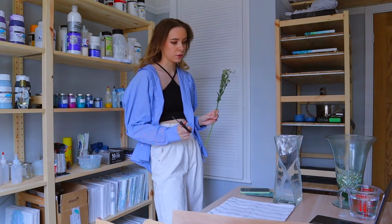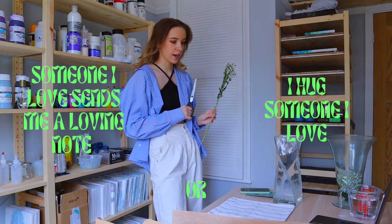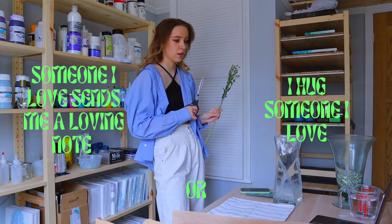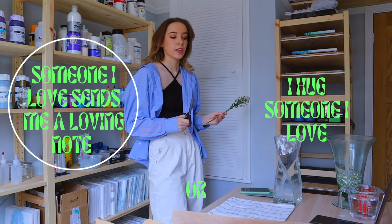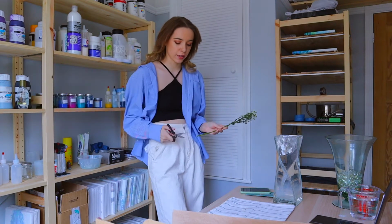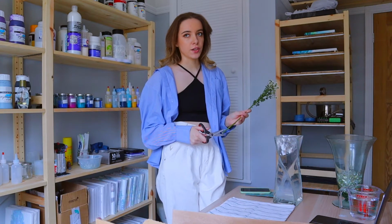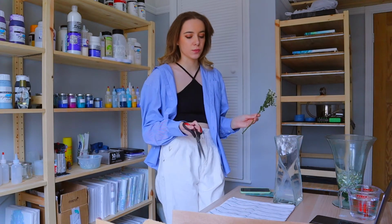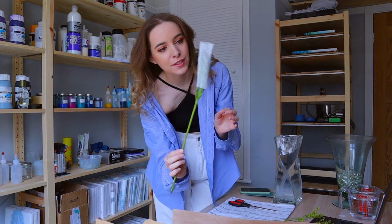It's more meaningful to me when someone I love sends me a loving note, text, email for no special reason, or when I hug someone I love. It's when someone sends a note, text or email for no special reason. If I ever get a message out of the blue from someone I love and it's a relatively gushy one, or just one where you can tell it's because they were thinking of you, that means so much to me. I wonder what kind of flower this is going to end up being.